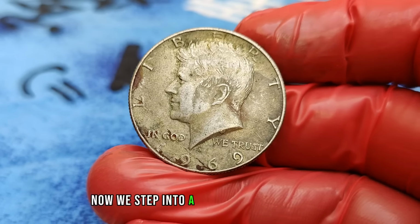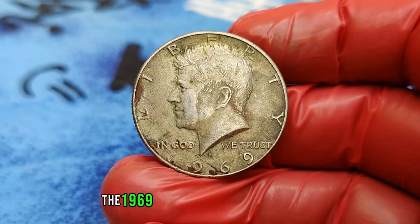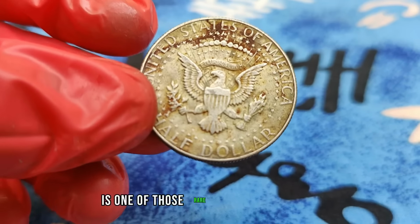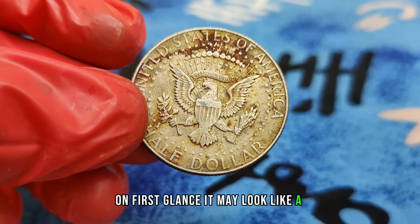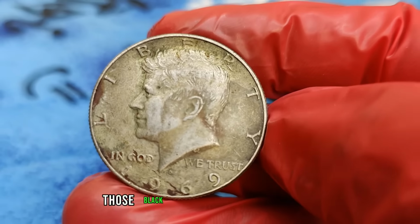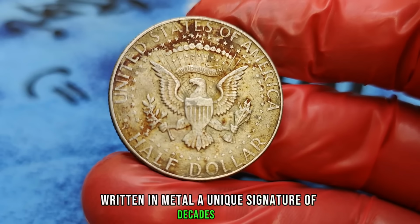Now, we step into a true treasure from the late 1960s, a coin that is as mysterious as it is valuable. The 1969 Kennedy half dollar with a D mint mark, bearing black and brown stains and surviving in fine condition, is one of those rare pieces that makes collectors' hearts race. On first glance, it may look like a circulated coin, darkened by time, with uneven tones across its surface. But here's the secret. Those black and brown stains are not imperfections. They are the coin's story written in metal, a unique signature of decades past.